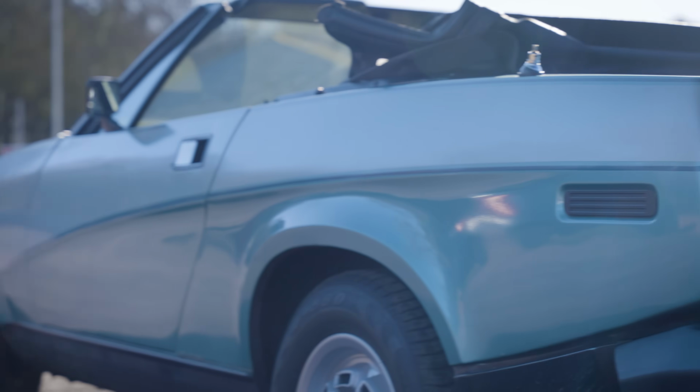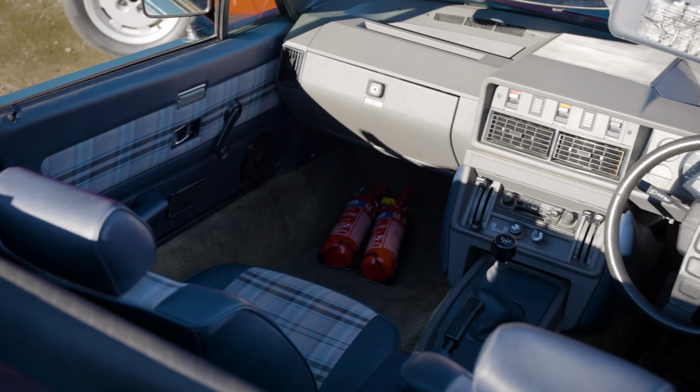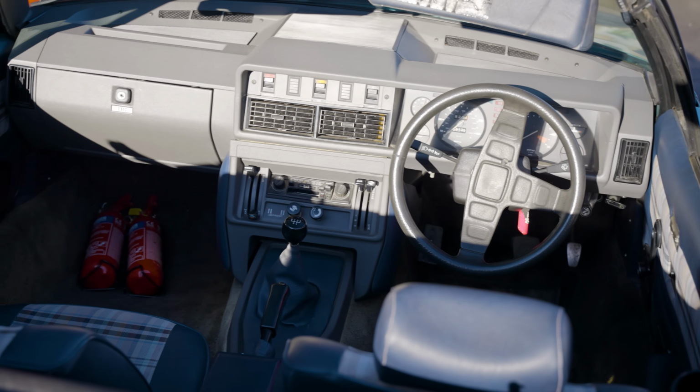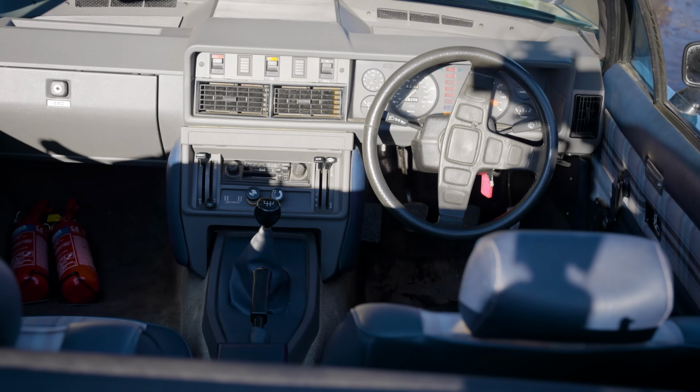Okay. But it's a lovely day. We've got the roof down. It's comfortable, it's spacious. You know what? As a cruiser, that's what I want to get onto, actually, because there are some things that this undoubtedly does better than the SS1 does. It's a lot more comfortable. It's a heck of a lot more comfortable.